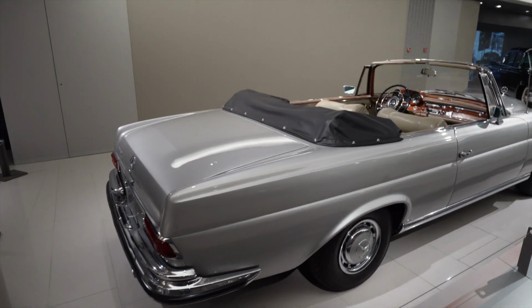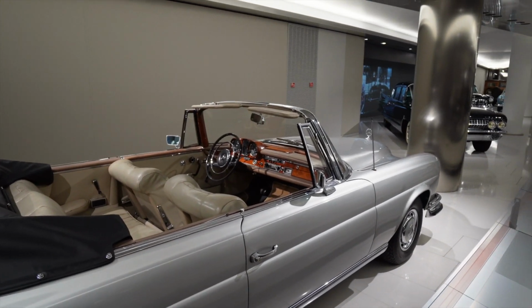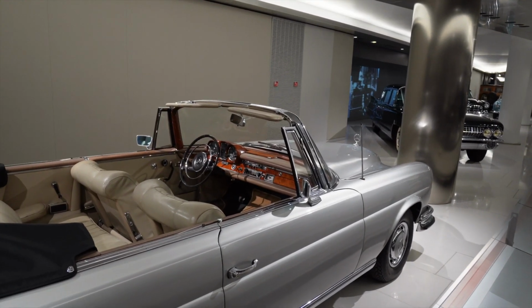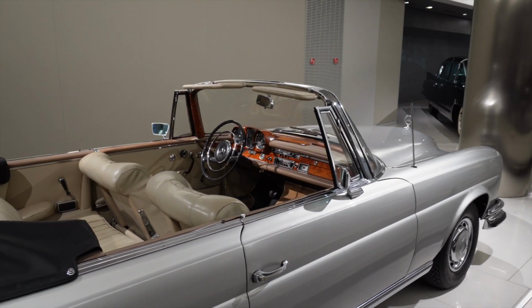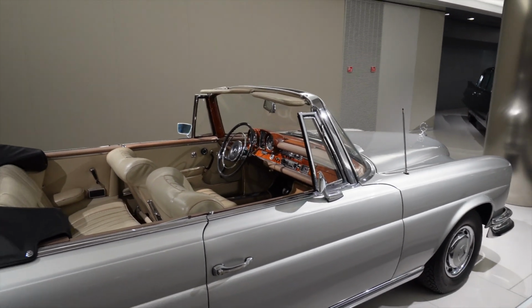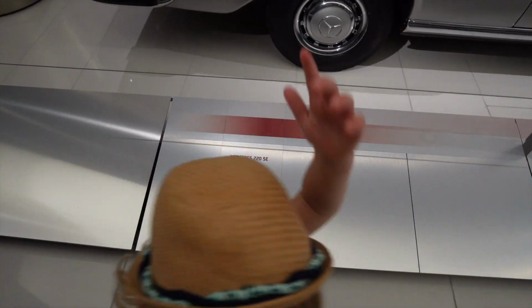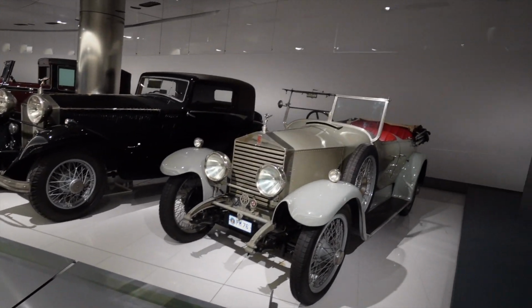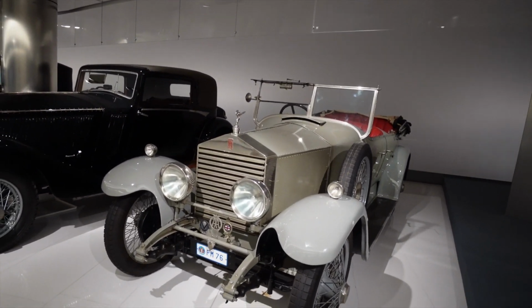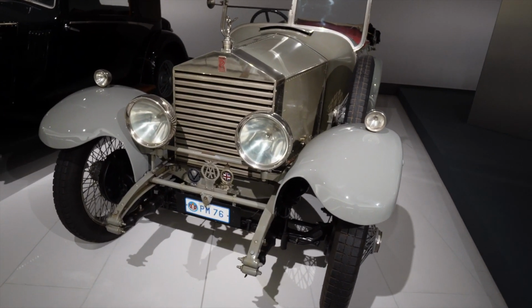This incredible Mercedes convertible. I love the wood dashboard, and look at all the dials in there. Super high tech for that time. Mercedes has always been ahead of its time with the high tech features. So this is a 220 SE Cabriolet from 1963. Okay, one second. And we've got all of these Rolls Royces too. Look at how cool the funky stuff here in the front is. You put all your badges on there.